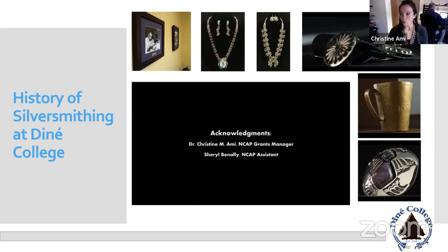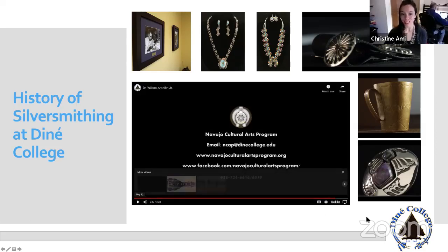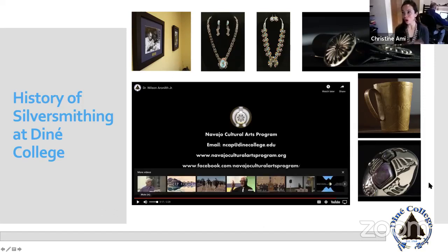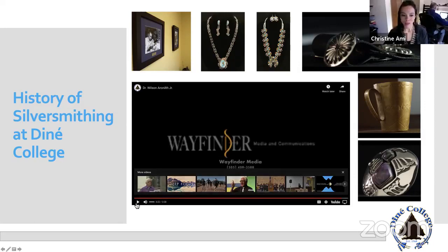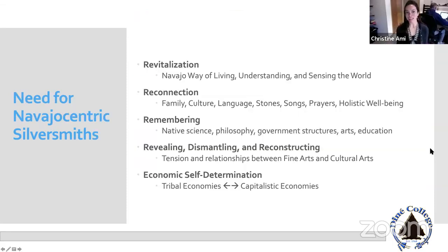Now, when we look at the minor in particular, we're looking at a minor that will provide Diné College students with opportunities to explore Navajo silversmithing design, bench and studio practice, and philosophical understandings of silversmithing within the realms of fine arts, cultural arts, and Navajo ways of knowing. And students are going to do this through both research and project-based activities. This means that there will be classes that deal definitely with the bench and studio practice, as well as philosophy classes and general history classes.